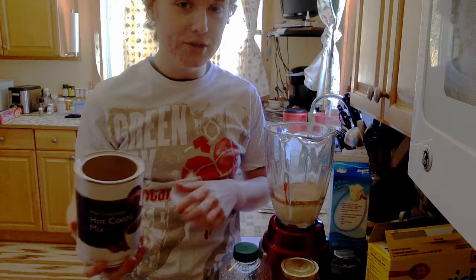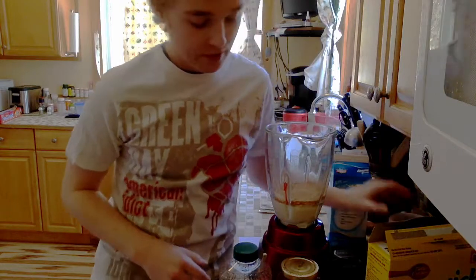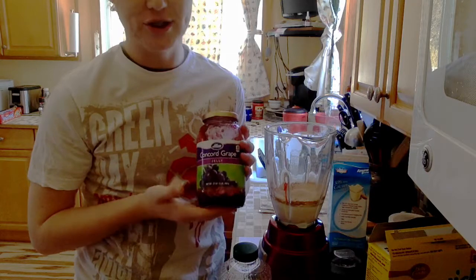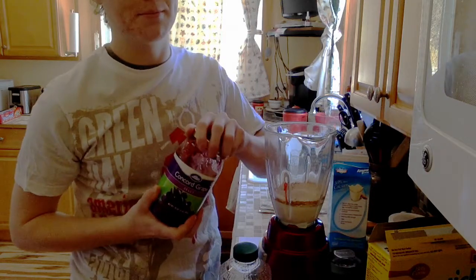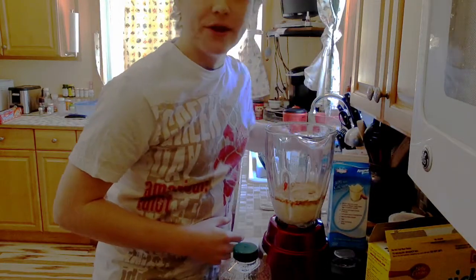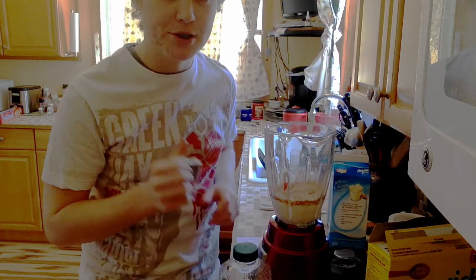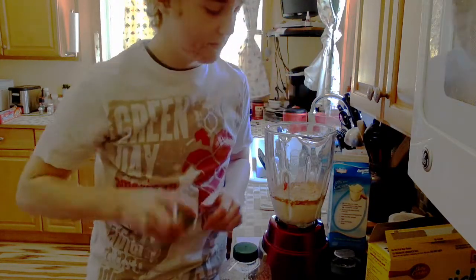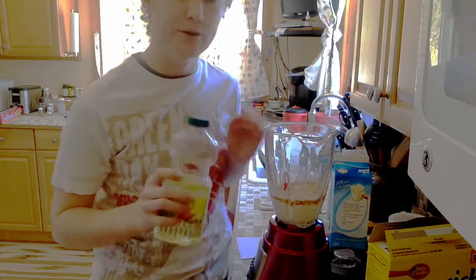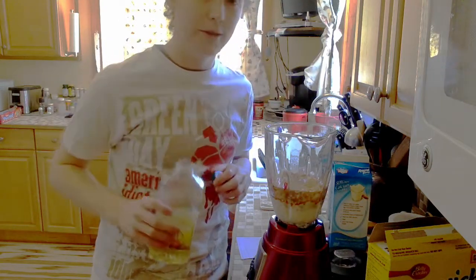Oops! Just a little bit too much there. And finally, we're going to be ending this off with some grape jelly, which has high fructose corn syrup. Okay, and we're going to add some Tic Tacs for just extra measure. Okay, now that we got everything in, it looks like this needs a little bit more vegetable oil, so I'll add some in. There we go.